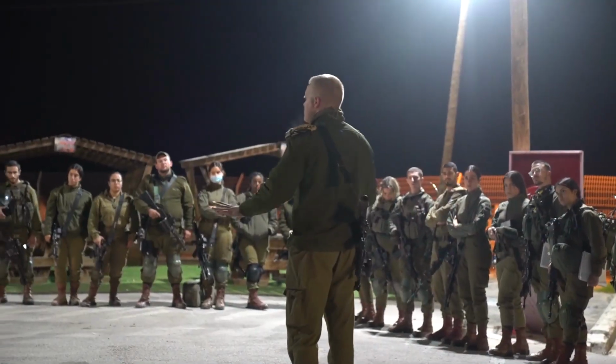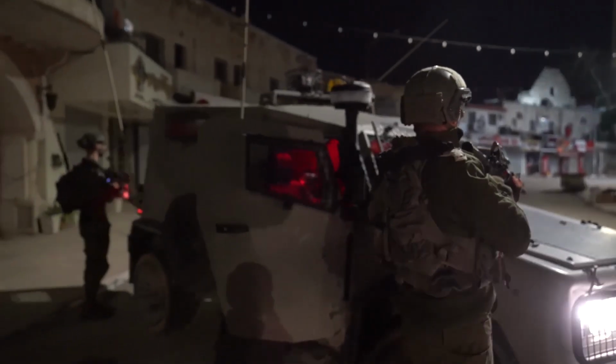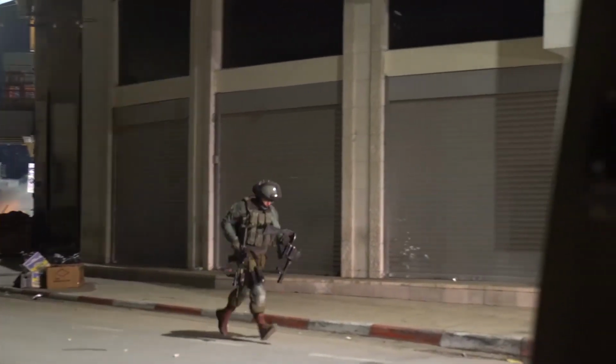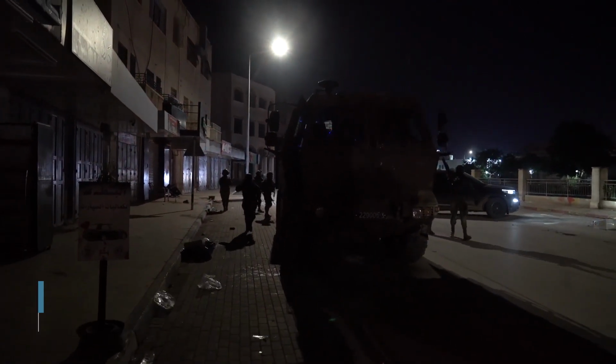The Lions of the Jordan Valley know the entire Jordan Valley, inside and out. Unlike other infantry battalions, they specialize in this area of the country specifically and deal with the challenges every single day. Our battalion operates also on the Jordan border and also inside Judea and Samaria. Our battalion is very unique.